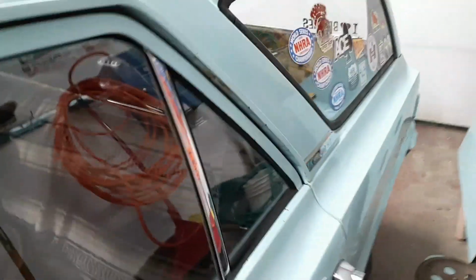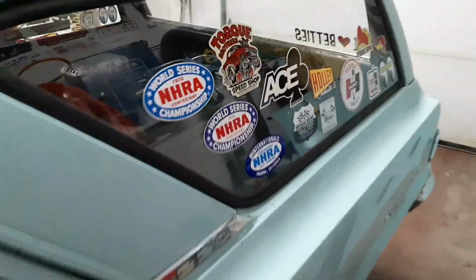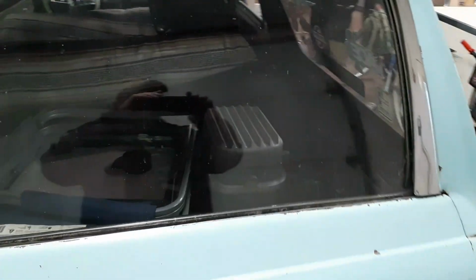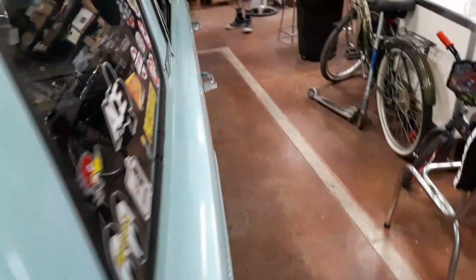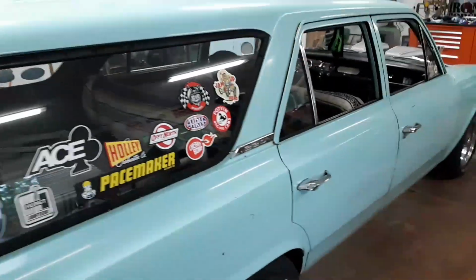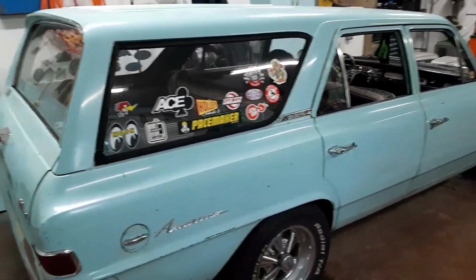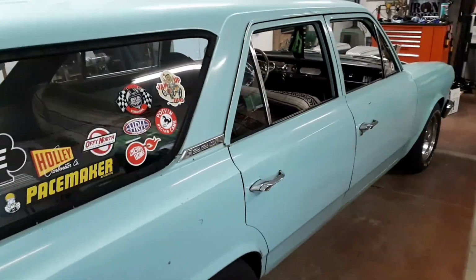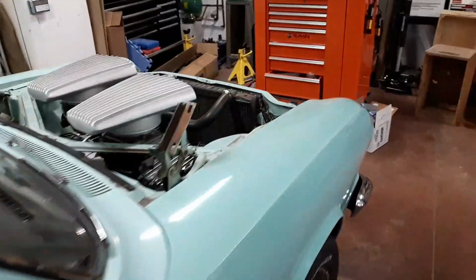And with the whole COVID thing, I thought it would be a good idea to show off some of my buddies' cars, because there's no events to attend anymore, at least for this year. And our local track is closed indefinitely, which really sucks. Right now the only time we're getting out is doing birthday cruises and things like that. I thought it would be a really neat idea to share some of this stuff with you guys. But there's Brad's AMC.